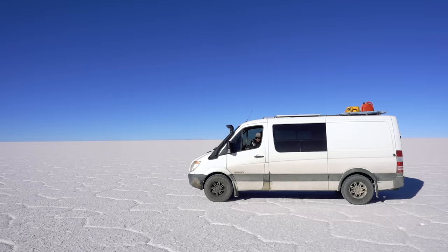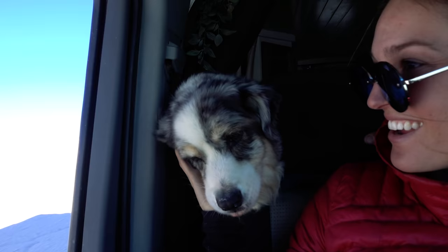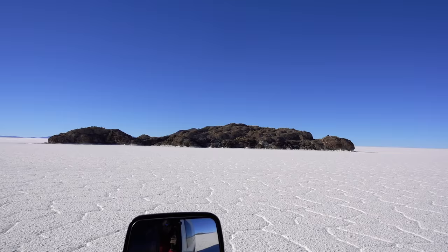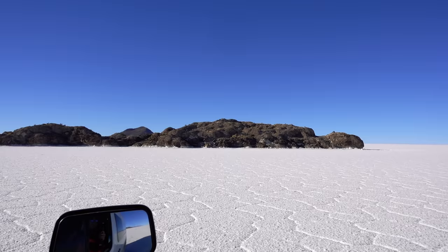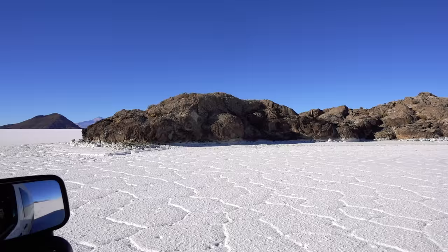Hello! Hello! Hi! Oh, hey, Ark! Are you coming to say hi to Clover? So we are just approaching Ford Island and circumnavigating it, checking it out. Apparently it can help block the wind, but it's also a bit away from all the other tourist groups. It's cute!